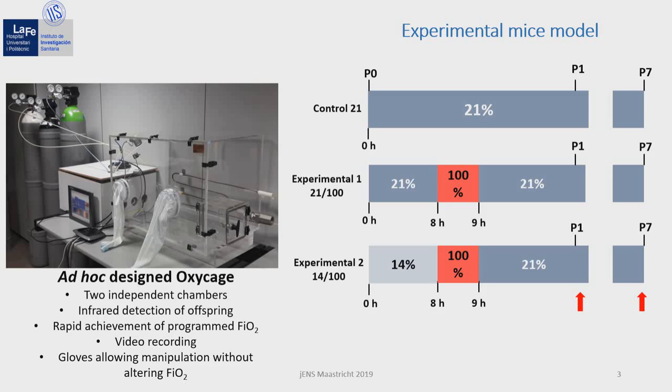We designed an ad hoc oxycage, as you can see on the left side. It had two independent chambers, so we could keep a different oxygen concentration in each chamber. We had infrared detectors, so we could know precisely the moment when the offspring were born. And we had a special system that allowed us to make changes in the concentration of oxygen in the cage much more rapidly than in the commercial systems. We also had a video recording, because pregnant rats start doing special movements before they have the babies. And we also put in gloves that allowed the manipulation of the offspring without changing the FiO2, which is something that we also don't have in the commercial oxycages.